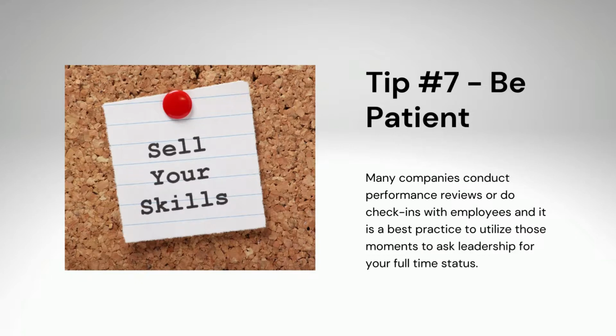And here we are, tip number 7, and very, very critical. Be patient. I'm sure you've heard patience is a virtue, and that can be very true in most cases, and no different here. I know it. Many times it may seem as if the staffing agency or the company itself is pushing off your full time job offer. However, I can assure you, in many times, that's not the case.